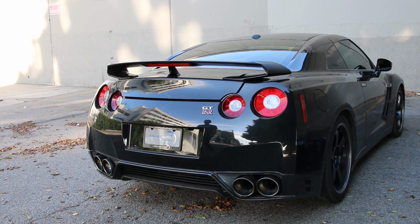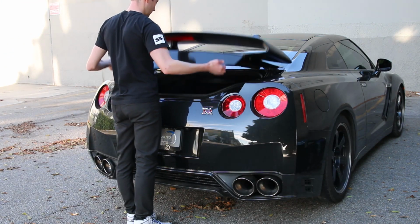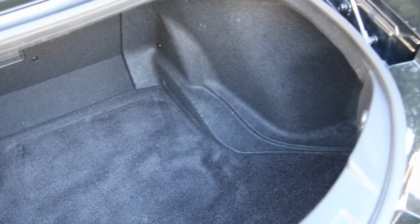The trunk has plenty of space. I will say that if you're loading large items, it can be a little bit difficult because the bumper actually comes up high. There's no cutout in the trunk lid, but the trunk itself is quite large, so you can definitely use it to carry multiple bags, and it can more than serve all of your daily use needs for groceries and that type of thing.